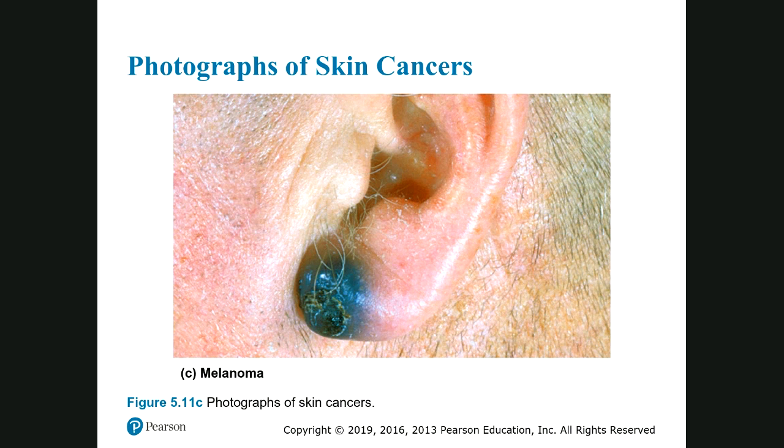A stands for asymmetry. This is where the two sides of the pigmented spot or mole do not match, so it's asymmetrical. B stands for border. The borders of the lesion exhibit indentations or irregularity. C stands for color. The pigment spot contains several colors; blacks, blues, browns, and sometimes red can be seen. And D stands for diameter. The spot is larger than 6 millimeters in diameter, or that's the size of your pencil eraser.